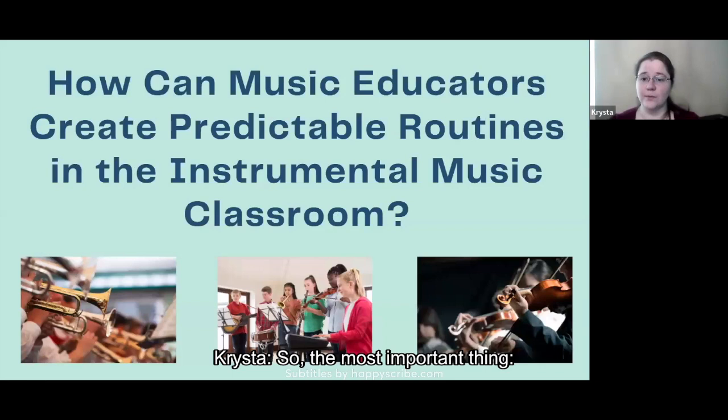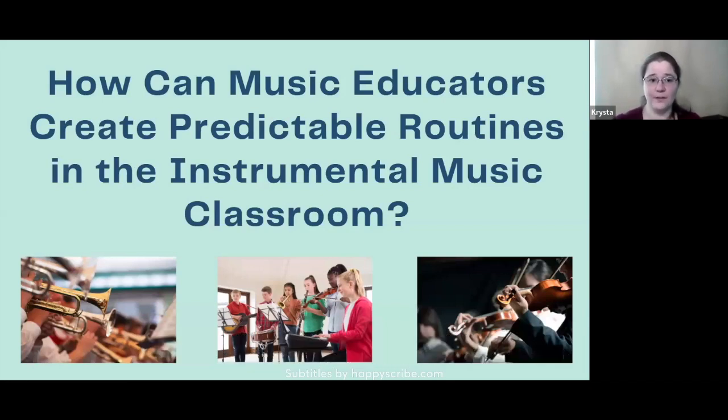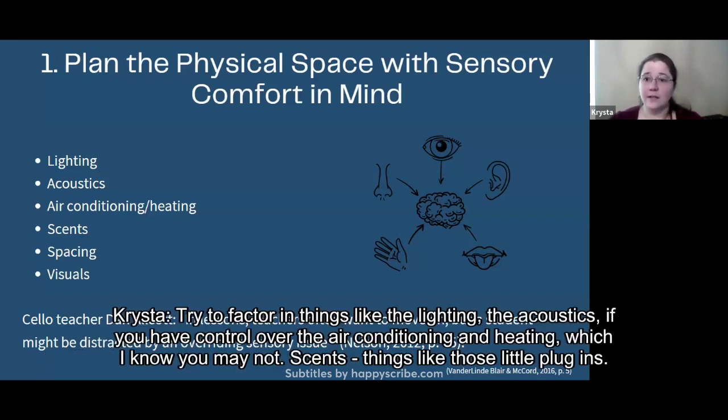So the most important thing, how can we as music educators create these predictable routines in the instrumental music classroom? We have to plan our environment with the sensory comfort of our students in mind. Take a look around your classroom or the room that you are teaching in. Try to factor in things like the lighting, the acoustics, if you have control over the air conditioning and heating, which I know you may not.